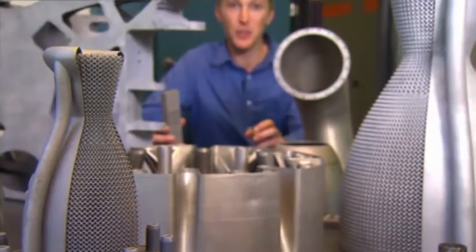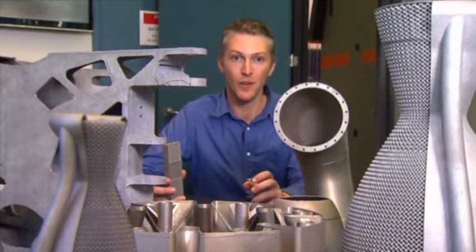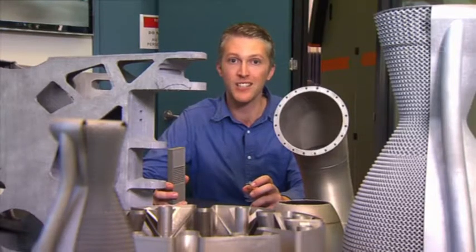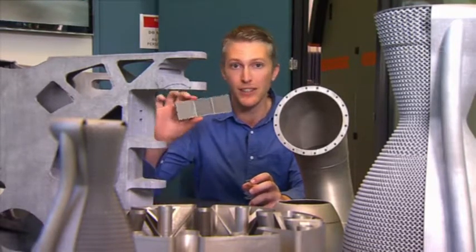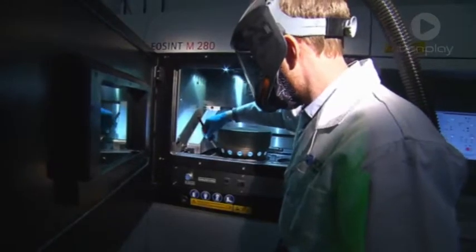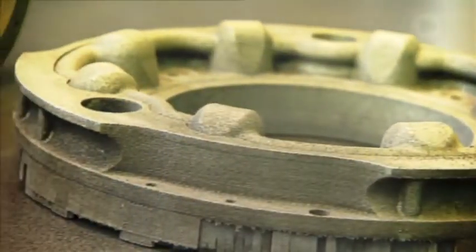We can design and control the internal structure easily too. For example, bone replacements would need to allow for some flexibility, just like real bones, and by using different lattice structures, we can control how much movement the part has. This technology is already creating new ways of making things. We just have to make sure our imaginations and designs can keep up.